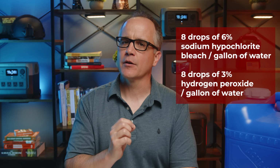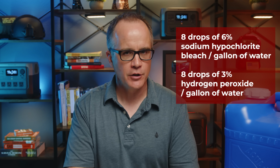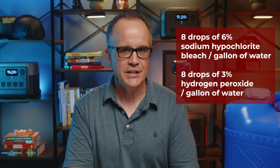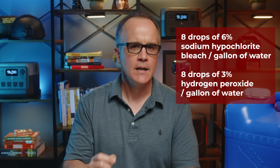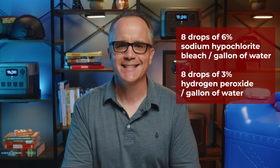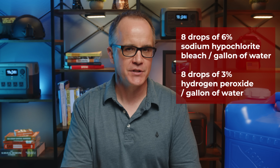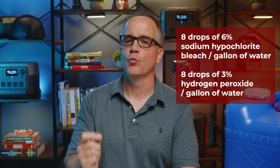The recommended amount of chlorine to add to water for long-term storage is 8 drops of 6% sodium hypochlorite bleach per gallon of water. And the recommended amount of hydrogen peroxide to add to water for long-term storage is 8 drops of 3% hydrogen peroxide per gallon of water. These chemicals at that level are enough to hold at bay microorganisms and algae, but they're not harmful for human consumption.